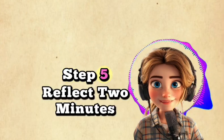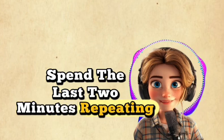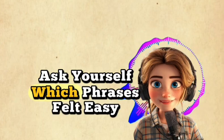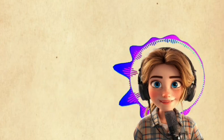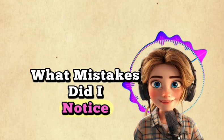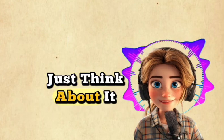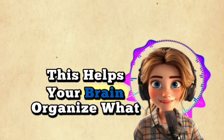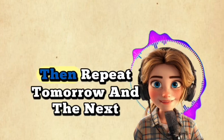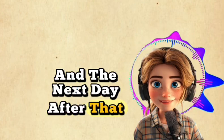Step 5. Reflect, 2 minutes. Spend the last 2 minutes repeating and reflecting. Ask yourself, which phrases felt easy? Which words were difficult? What mistakes did I notice? You don't have to write everything down. Just think about it. This helps your brain organize what you learned and prepare for the next day. Then repeat tomorrow, and the next day, and the next day after that.